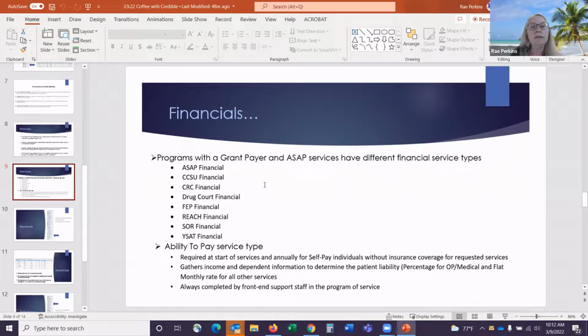There are some programs that have a different financial service type, typically if there's a grant payer involved. CCSU has a grant, as do the CRC, Drug Court, FEP, REACH, SOAR, and YSAT. Those are all grant payer programs, and they have a slightly different financial. That's typically done by the support staff in that program. ASAP has a special financial, and that is done by our support staff person.